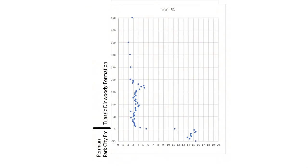The interesting thing is when we look at our data that we're getting of total organic carbon, what we see is a dramatic drop in total organic content percentage. So we started out with around 15%, and we dropped down to about 3%. And it's a pretty dramatic drop that you see right at that boundary between the latest Permian and the earliest Triassic. So this is indicating that something else is going on. So we're seeing both a drop in calcium carbonate and a drop in total organic carbon. This is telling us two different things.